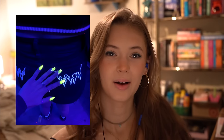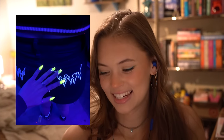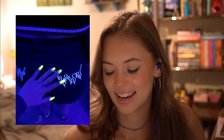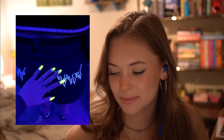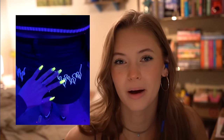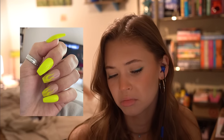This photo right here. I went to a party. I went to a frat party with my sister and my cousin, and they had a black light, and I was like, oh my god, it was so cool. And then I realized my cousin had flames on the butt pockets of her shorts. So that was cool. I think they turned out pretty good.